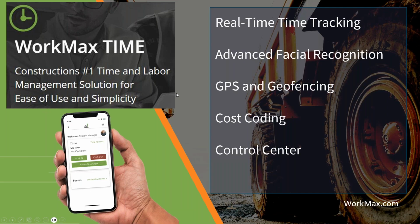So first, WorkMax Time. I'm going to give you a high-level overview of this now, and then we'll go in and actually show you the mobile app and how we capture that data in the field. And then we'll touch briefly also on how that data goes back into the website, where you'll be able to review that time later in the office.